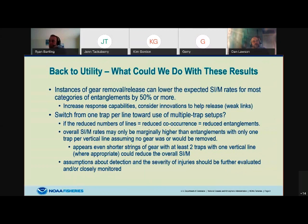But I think it also turns us to, hey, if we think there is some benefit for the final injuries after whales can release from gear, that we should definitely be considering innovations on the gear side that might help facilitate release. Weak links, weak lines, things like that seem like a worthy avenue to pursue. And then finally, the question of switching from the one trap per line system that is common not only in Dungeness crab but a lot of West Coast fisheries. Could we switch to use of more multiple trap strings? I think there's a good case to be made from this analysis.